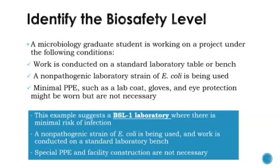This example suggests a biosafety level 1 laboratory where there is minimal risk of infection. A non-pathogenic strain of E. coli is being used and the work is conducted on a standard laboratory bench. Special PPE and facility construction are not necessary.